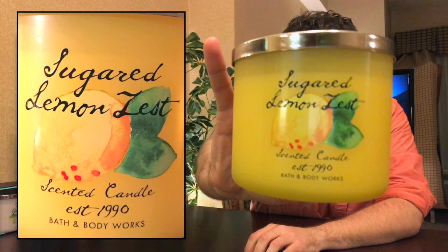Look, if you love florals, if you love that idea of like tropical flower greenhouse, that's your thing and it doesn't bother you, like here and here. White gardenia. Sugared lemon zest. All right. I'm getting it. I'm getting the allure. I'm getting the attraction that people have to Bath & Body Works. I'm getting it. This is Nostalgia City.